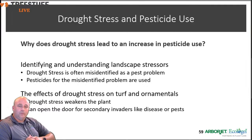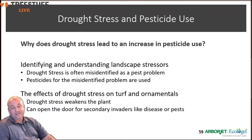Why does drought stress lead to pesticide use? Well, it depends on what is causing that problem. Drought stress is typically misidentified as a pest problem, so we'll treat for that when maybe we should have been watering the tree or giving a mixture of something to help reduce the amount of water you would have to apply. Initial watering could have helped it, because drought weakens the tree. And then when it's weakened, you'll get secondary invaders like the clearwing borers or some of the different diseases or pests that are out there.